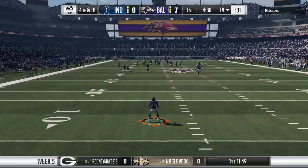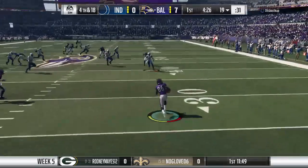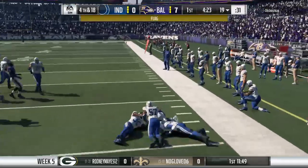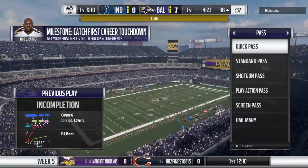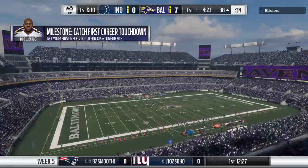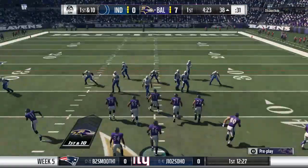Incomplete pass. Taken in at the 11. Now a late flag comes in as they got him down via the face mask, and that'll give him even better starting position. And they'll start this drive with very good field position.